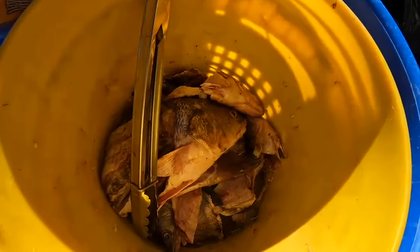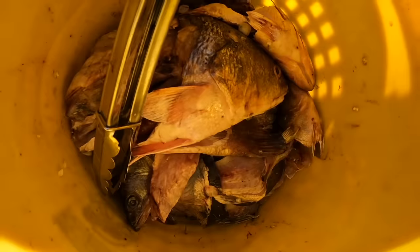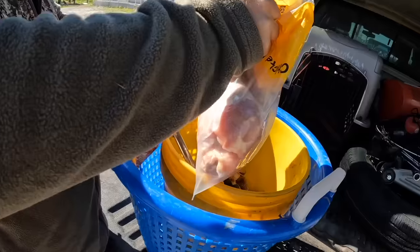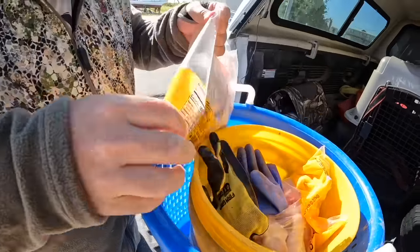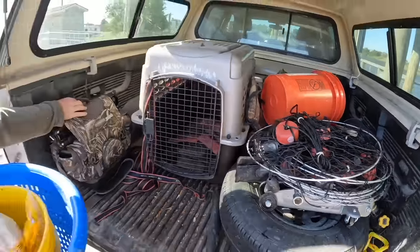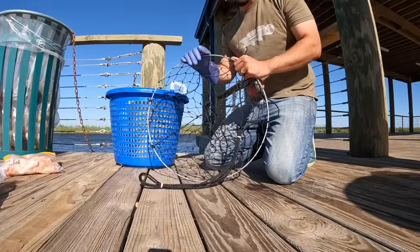I got all my old fish heads I've been saving. I like to save fish heads. But if you do come down to St. Bernard, we got lots of grocery stores. You can stop and get chicken to catch your crabs once you get your crab nets from Hook and Line. Let's go get started. All right, so we got about 12 of these nets total.